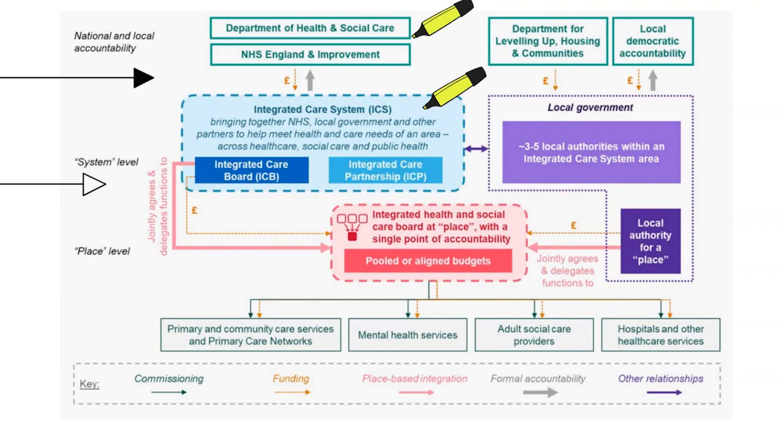Now, integrated care boards directly replace clinical commissioning groups as of 2022, and they are the commissioners of care within the local system. And clinical commissioning groups no longer exist as of July 2022, and they've been directly replaced by integrated care boards. On the other hand, integrated care partnerships bring the NHS together with other key local partners, and this could be the local authority, it might even be charities or housing associations, and the whole point is to focus on the wider determinants of health.